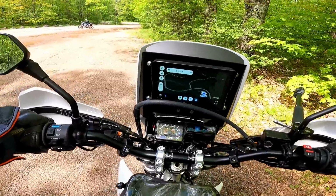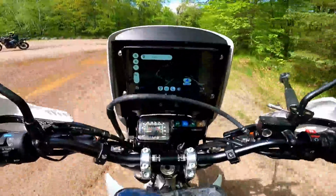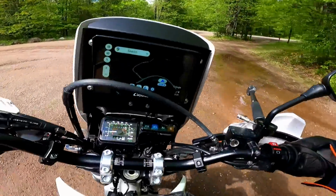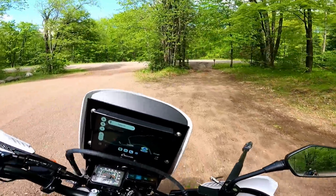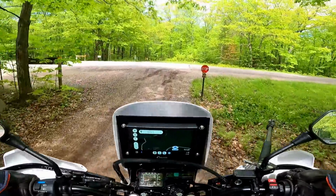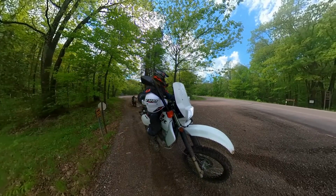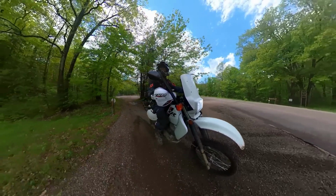So I will say I think I am going to miss having the ATV trail maps on here. I was thinking for some reason I'd be able to figure out how far the next road is from this one if we take the trail, and I don't really remember well enough where they go exactly on a map, so hopefully it's not too far. So we've got to get back home.